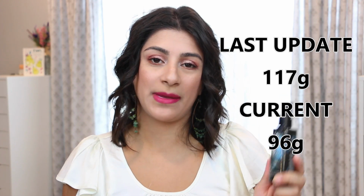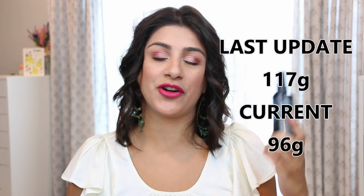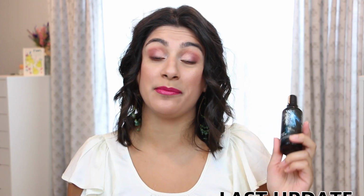I spray this all over my face to kind of mesh everything together. And I love to spray this on my beauty sponge to kind of press everything in, or under my eyes when I need a little retouching. So it's come in handy. So I want to finish this up. I'm thinking another month and a half with this product, and I should be done with it.